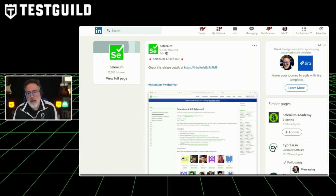Also, while I was out, Selenium announced a new release of Selenium WebDriver, and they announced the release of version 4.9.0 for Java, .NET, Ruby, Python, and JavaScript, as well as the Grid and Internet Explorer driver. And the new version comes with several updates and enhancements to improve your experience. And you can see it in the link down below.